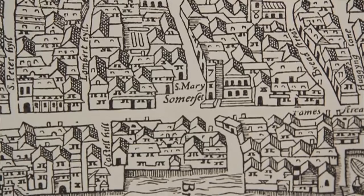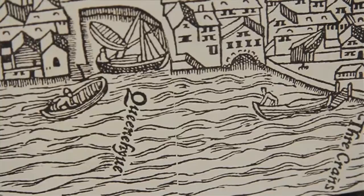200, 300 years ago, there would have literally been hundreds and thousands of boats going up and down the River Thames in a day. And many of them will have gone through Queenhithe Dock.